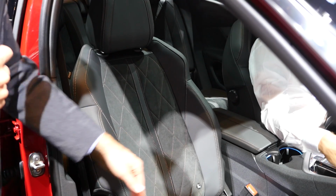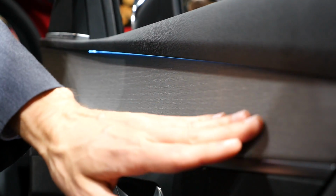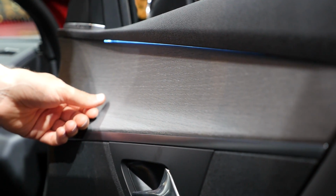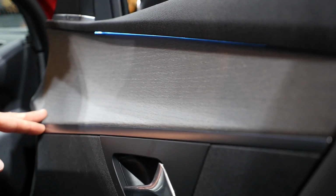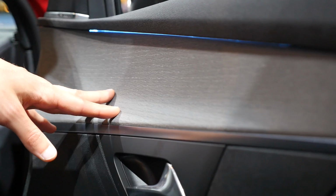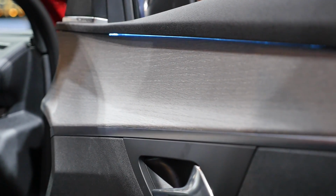You can already see it on the seat. And on the inside of the doors here we have matte wood open pore, very natural, great feeling, great styling, and I'm really amazed by that, because this is usually only in high class premium cars, and we have it in a, let's say, normal compact SUV segment already.